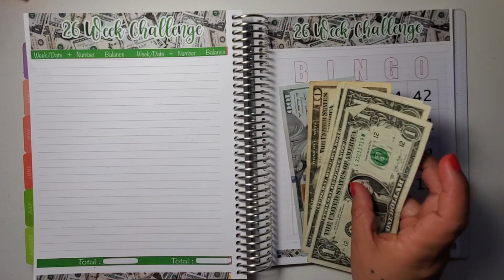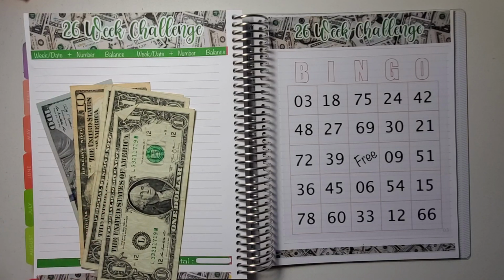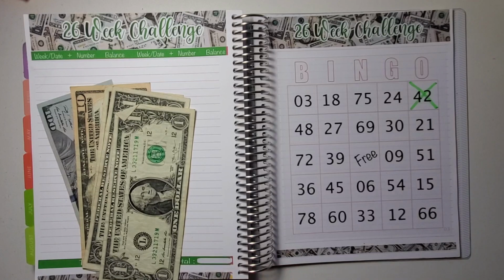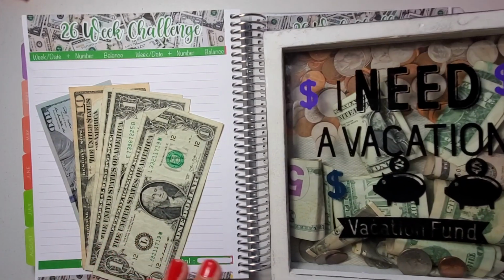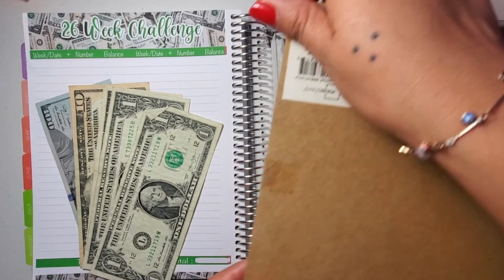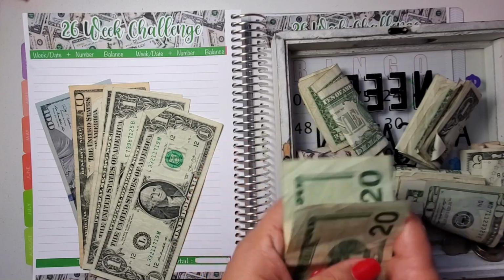So I don't have change. I'm gonna get change, but first let me see if I have my number 42. Yes, I do. No, I don't want yellow. Okay, so 42 it is. There you go. So I'm gonna get change from my piggy bank right here, you guys. So I've been having this one for a little over a month. I don't remember when was the last time I opened it, but let's see.